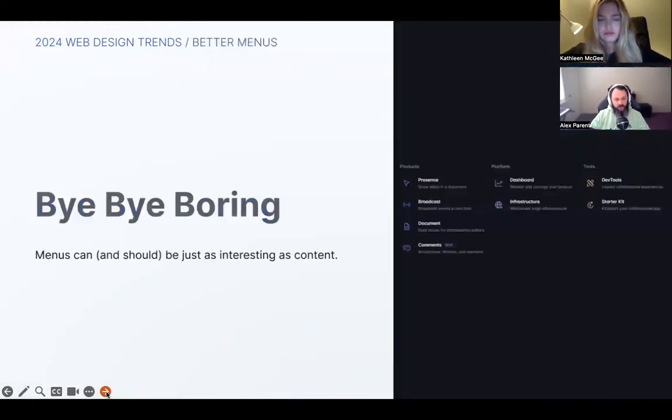The next thing we're going to talk about is better menus. Over the years, we've seen a lot of subtle changes to menu design. And by menu design, I'm talking about the drop-down menus, the things that happen when you hover over the main navigation. In the past, we've seen really simple, just the standard drop-down list that's just a column. And when you hover over that, another thing pops out. The next evolution of that was the mega menu, but now we're starting to see a much more interface-like approach to menu design.